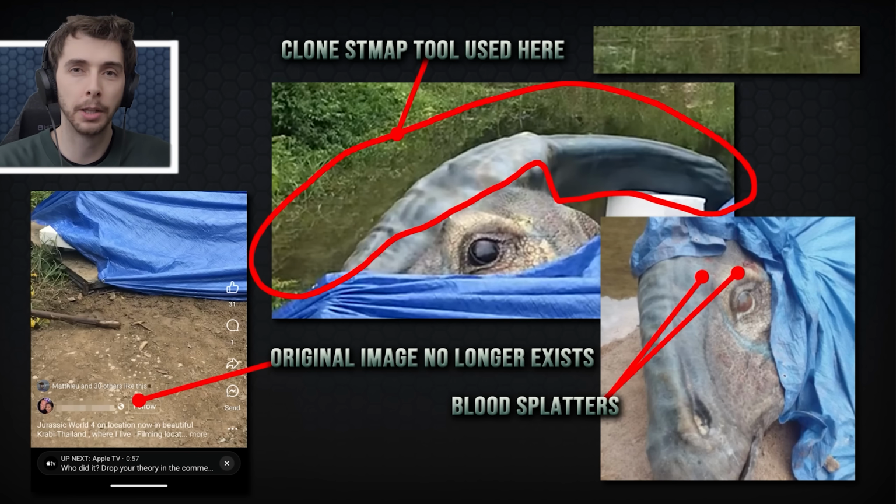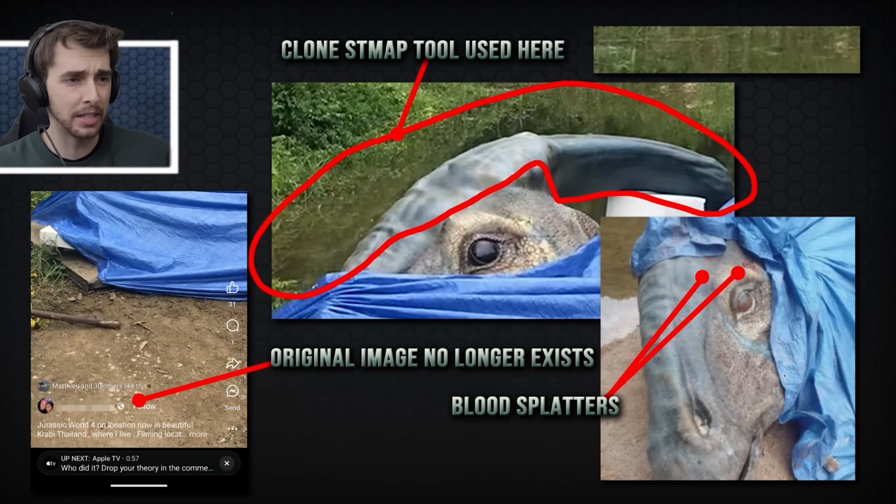So I thought I'd do a little bit of internet sleuthing, and I looked around. I managed to find the personal account of this person who posted this image on Facebook, and would you believe it no longer exists? So this person is a real person, but the image or reel that they posted is gone, and now the only one that's floating around the internet is this doctored one. I'm 100% sure this is doctored because, well, we're about to see. Blood splatters, the original image doesn't exist, clone stamp tool effect or autofill everywhere.